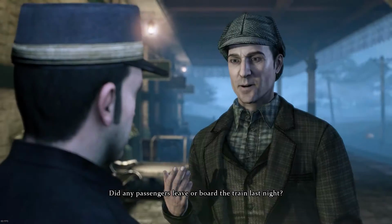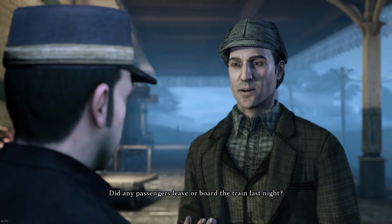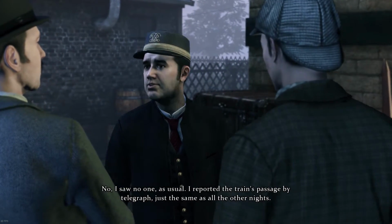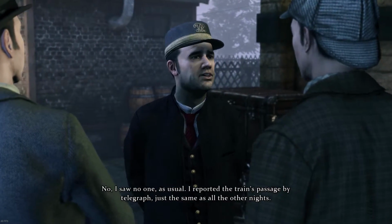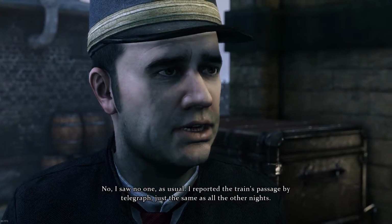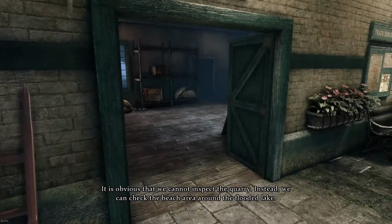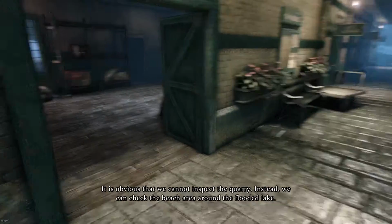Shimmer? Did any passengers leave or board the train last night? No. I saw no one as usual. I reported the train's passage by telegraph. Just the same as all the other nights. I don't believe you. Goodbye, sir. It is obvious that we cannot inspect the quarry.